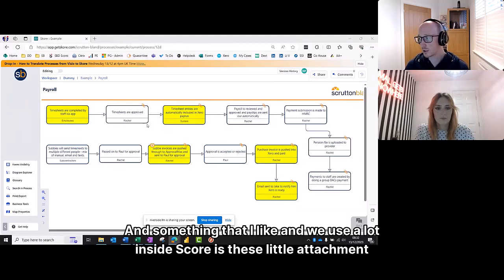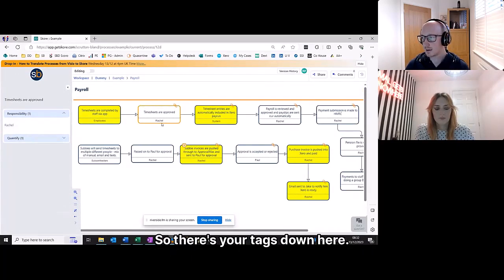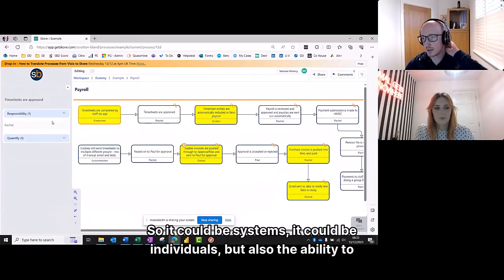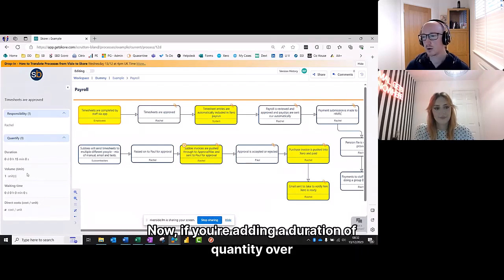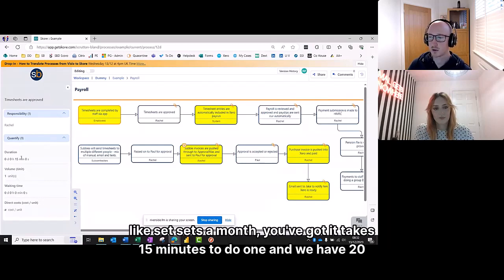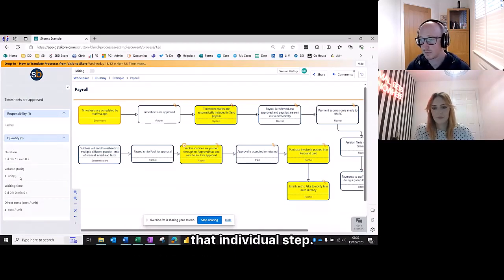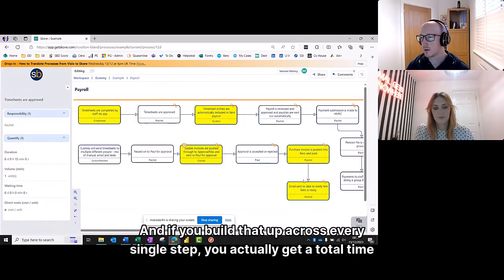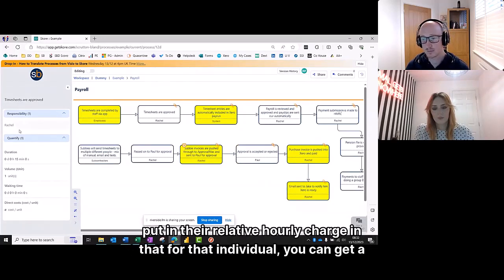And something that I like and we use a lot inside Score is these little attachment icons. When you click on a little attachment, a little paperclip, it brings up who's responsible. So there's little tags down here. It could be systems, it could be individuals, but also the ability to quantify. Now, by quantifying in Score, you can add a duration and you can add a quantity. If you're adding a duration and quantity over, say, a month, it takes 15 minutes to do one, and we have 20 versions of this per month, you then get a total time that it takes per month for that individual step. And if you build that up across every single step, you actually get a total time across the entire year for the processes. As that's then tagged to an individual, and you can put in their relative hourly charge, you can get a cost of operations.